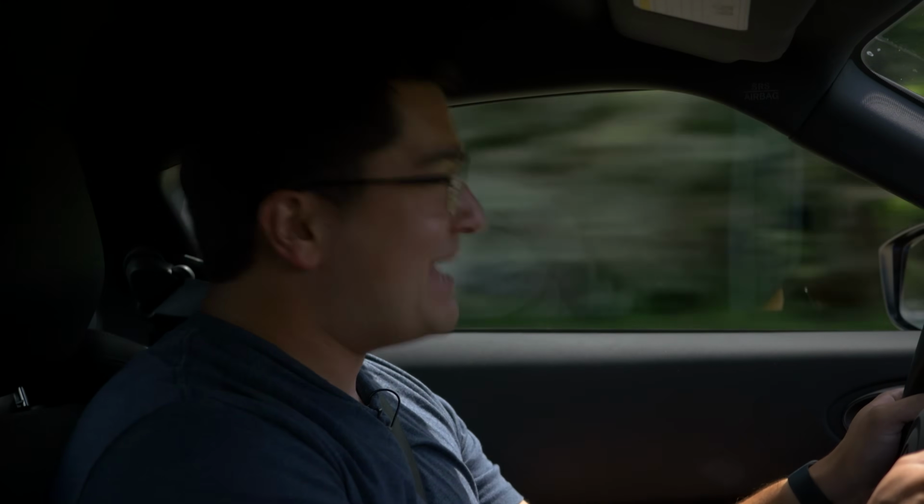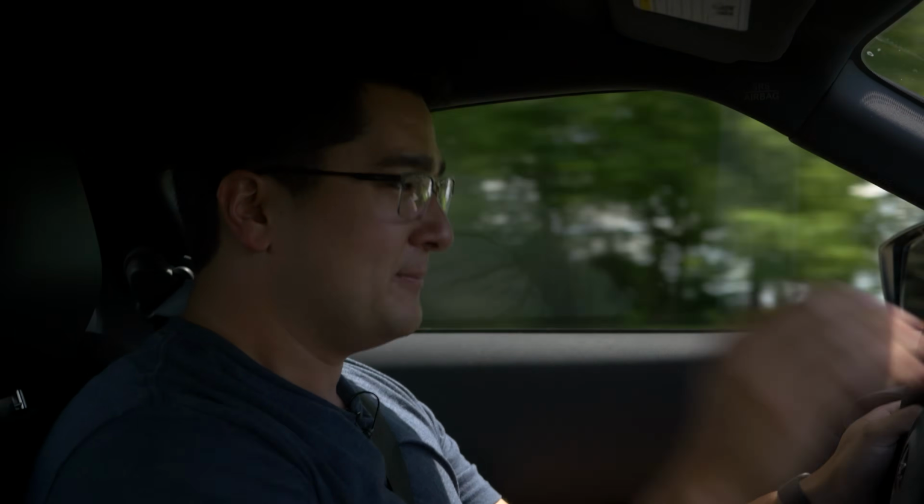I put this in the manual, and I put this in the D mode. Oh, it's got a D mode? It's got a D mode. What's that stand for? Disappointment, because this automatic gearbox is not very good. Let me demonstrate. It upshifts all right, and then I'm going to get into the downshifts.